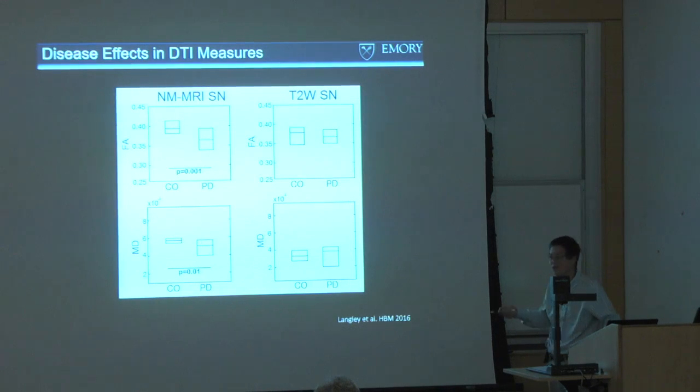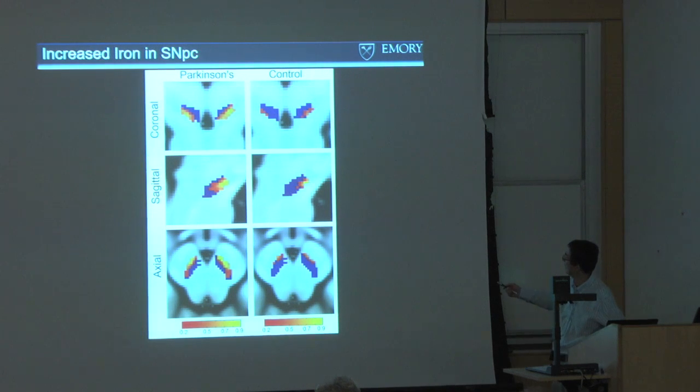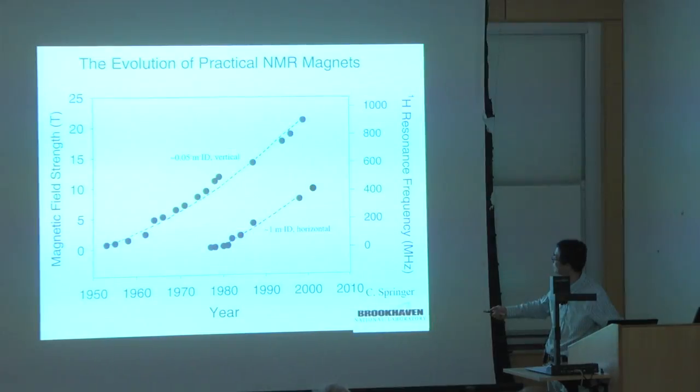For example, for the diffusion tensor measure, we can see that with this analysis, we get a bigger difference. The significance is much better than without this analysis. And we can also see how much iron deposition is increased in Parkinson's disease compared to its controls. We are able to now tell the difference between them with very high confidence.